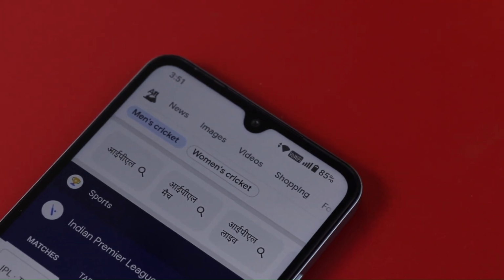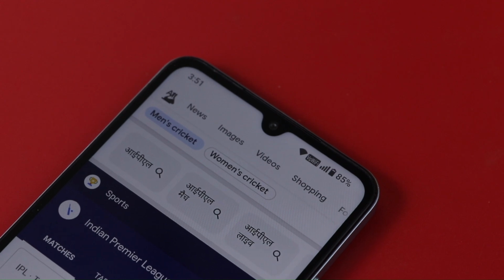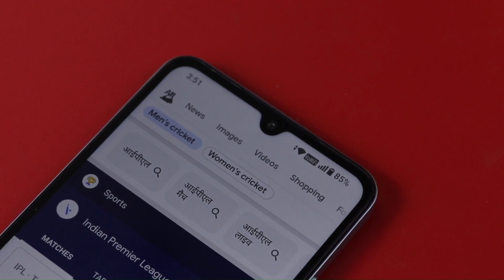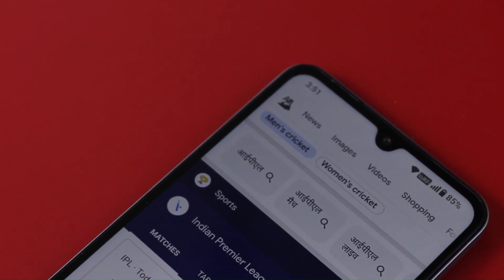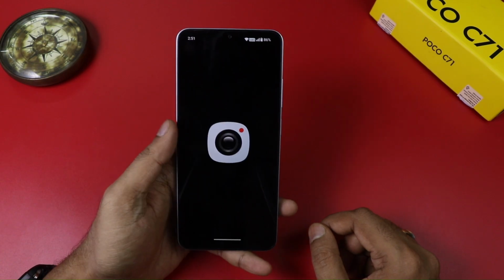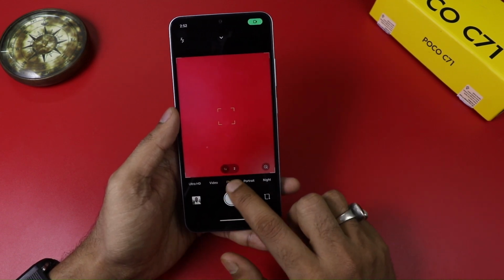And in front we are getting a water drop notch. In this we are getting a 8 megapixel camera with the aperture f2, and it can also shoot 1080p. Now let's jump into the camera app and see all the features what we are getting.